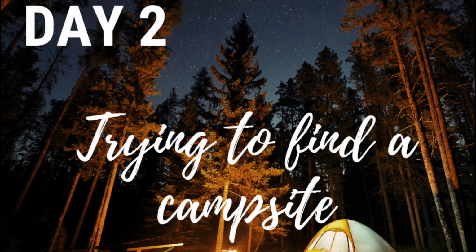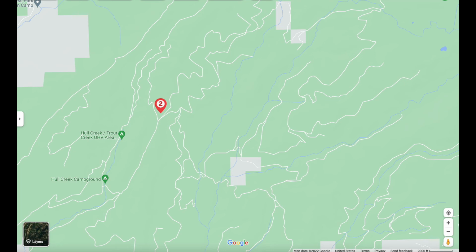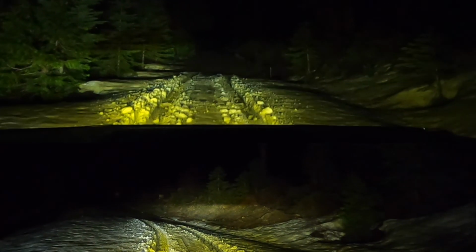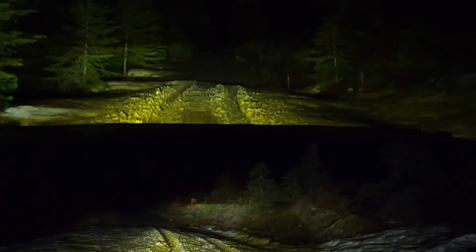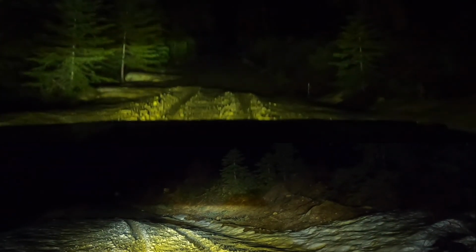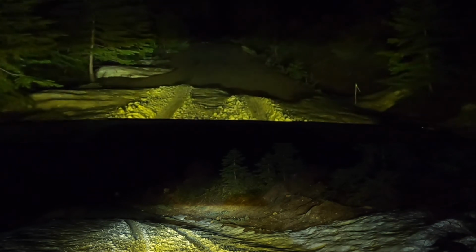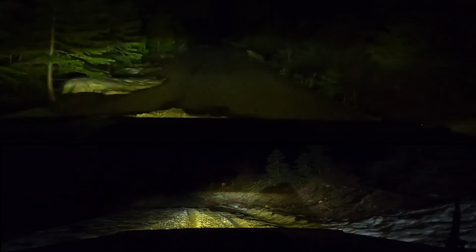So due to heavy snow and moving trees, we were now just trying to find a campsite, and that's point 2. It was getting late, and this is actually some night wheeling, going through the snow, trying to get down to a campsite called Hull Creek Campsite, which we were unable to do because the snow was too deep and too slushy.